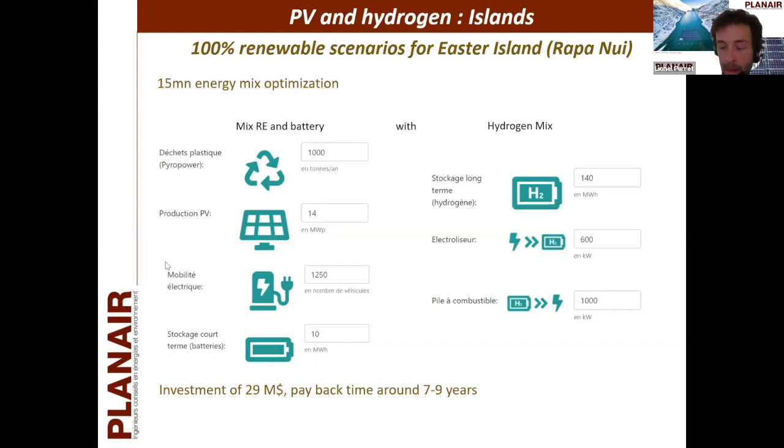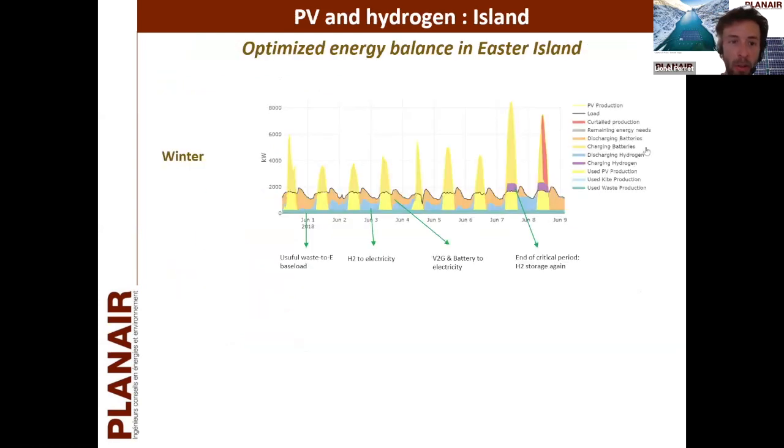And how this system will work, we've made the full calculation with every hour's balance. In winter, which is in June on Easter Island, you will really use your hydrogen as a backup when the PV and battery system is not enough. We have this small advantage of also having this waste production, this pyrolysis, helping a little, but it's still a small part because the waste resource is limited, as everywhere.